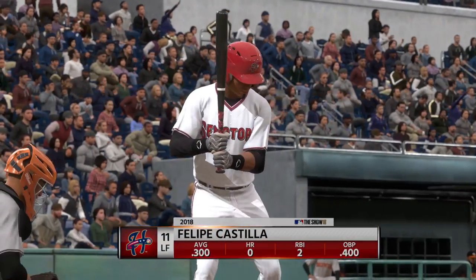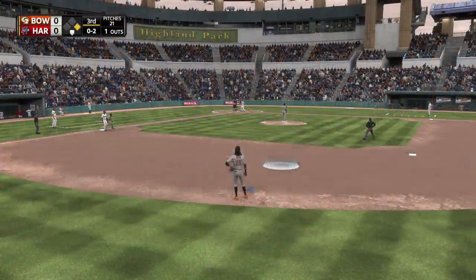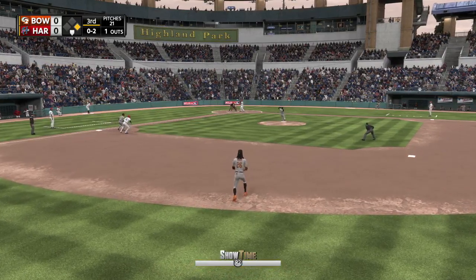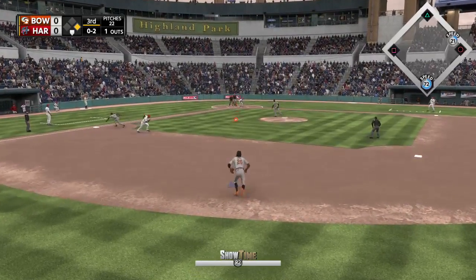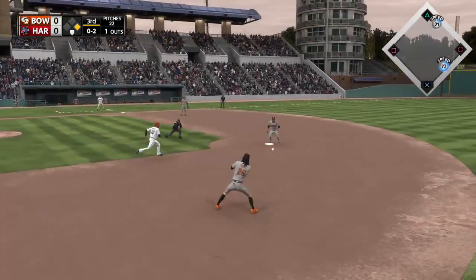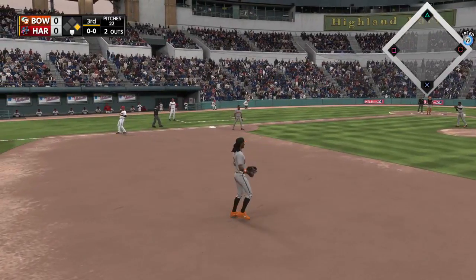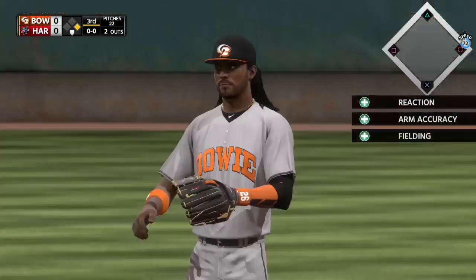At the plate, Felipe Castilla. He'll get to take his first cuts here. The 0-2 delivery. Hit ball to second, 4. And they'll get the fielder's choice play at second, but that's all.